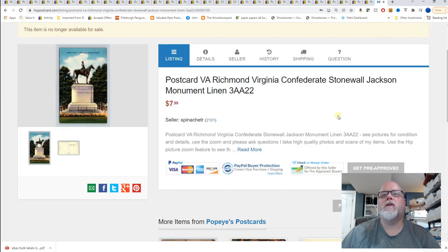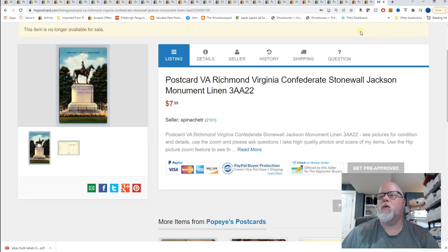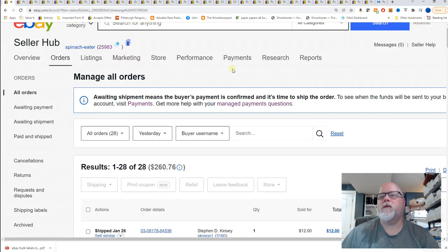And then over on Hip, one postcard. It's Virginia, Confederate Stonewall Jackson Monument, linen. And sold for $8. So there you go. Pretty good day yesterday. $268 in orders.